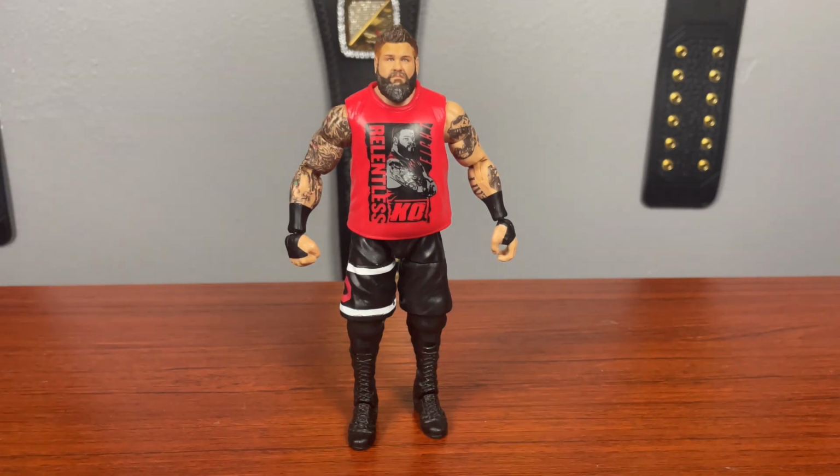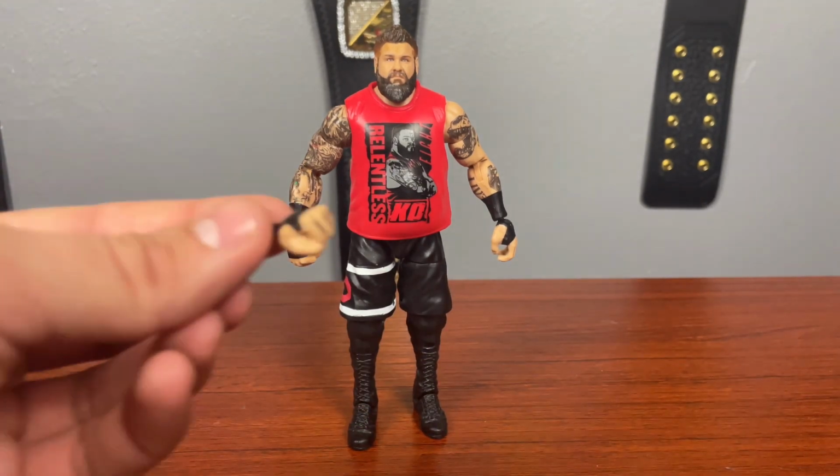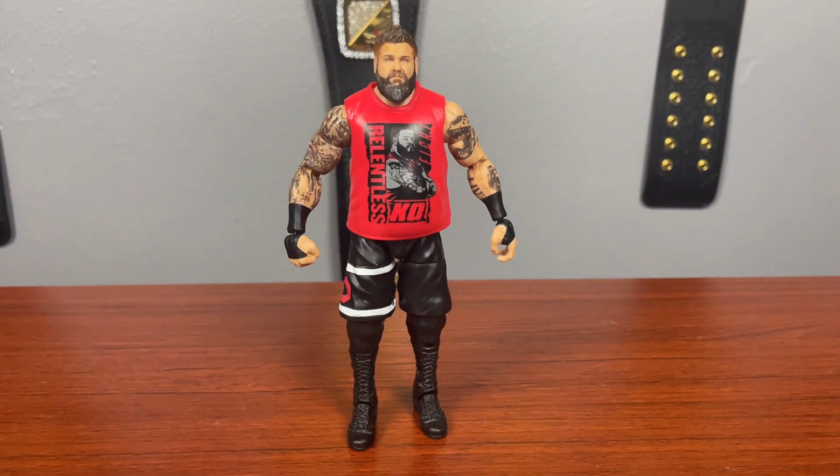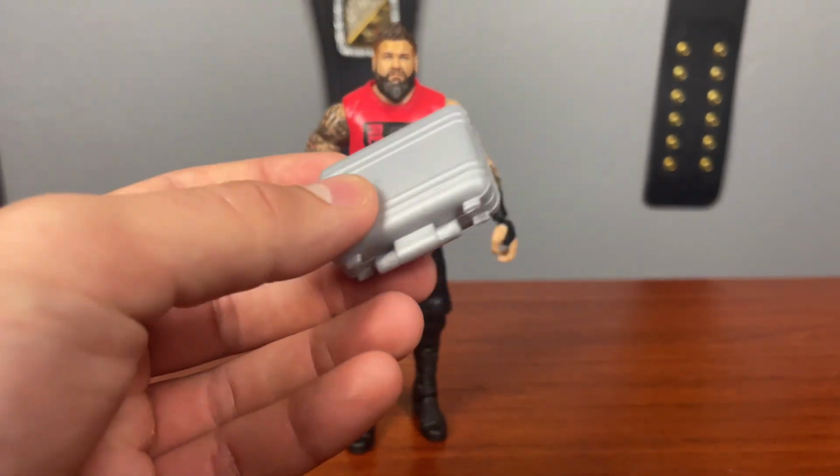But overall, cool Kevin Owens. He does come with some interchangeable hands. We get a mic holding hand to go with that one, and then the other fisted hand right there. And then he does come with this metal briefcase, or plastic imitating metal briefcase.